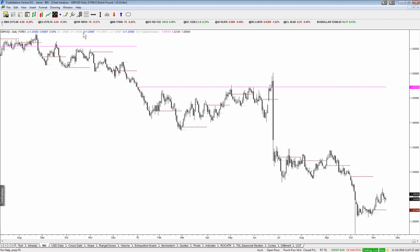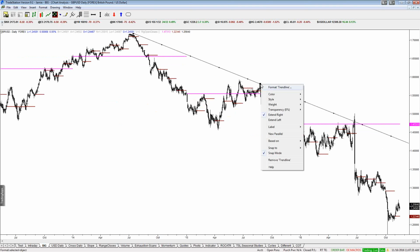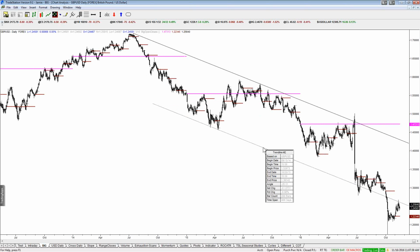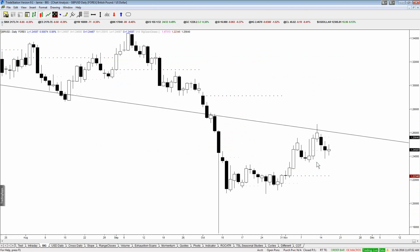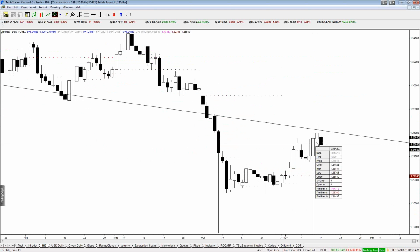So the daily chart, and we had the channel all the way back to, I believe it was this one. So 2014, and then we had that there, right? So that was the former trend line resistance, or trend line support, pardon me, channel support, and then we rammed into it on Friday.